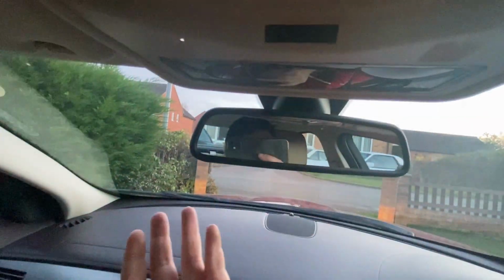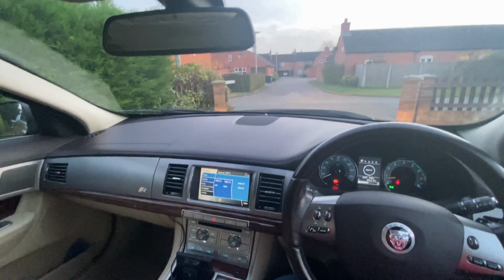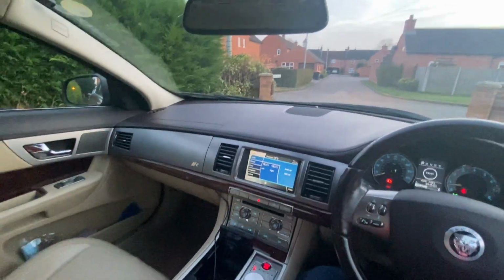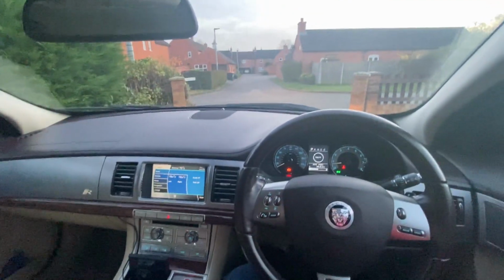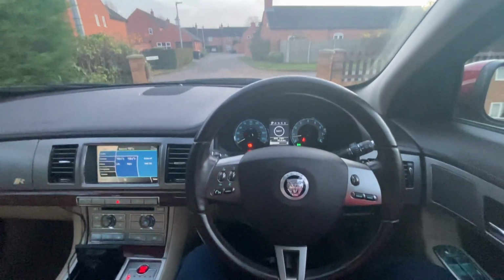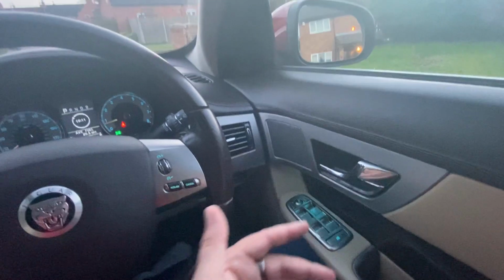And even things like, if we look up here, if I can get without reflection, touch sensitive lights. So this is stuff we're now only seeing on 2018 onwards cars. So for its time, this was very, very well equipped. And I can see why somebody bought it. You've got down here as well, all your usual bank of electric mirror switches. It has got folding mirrors that shut on the keys.